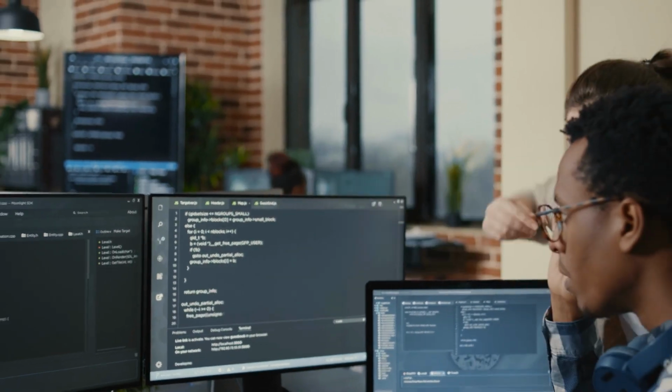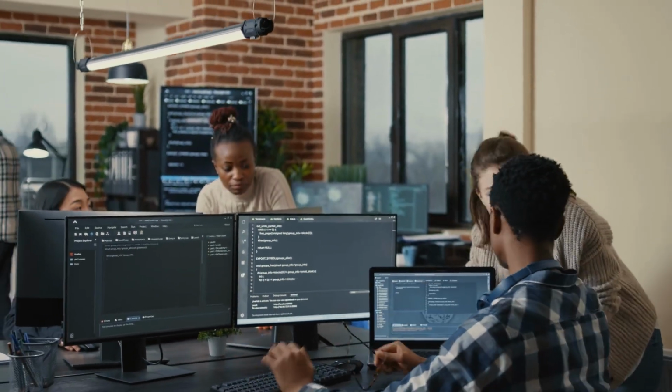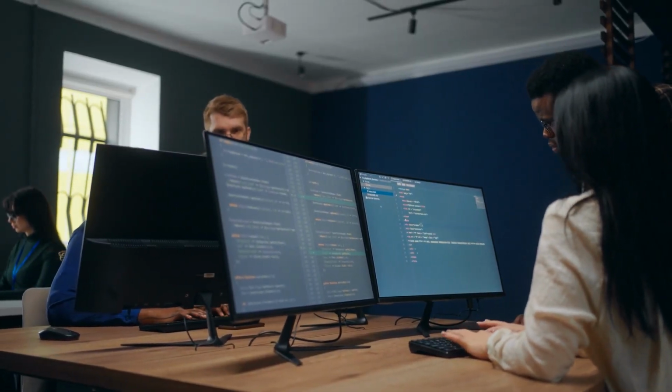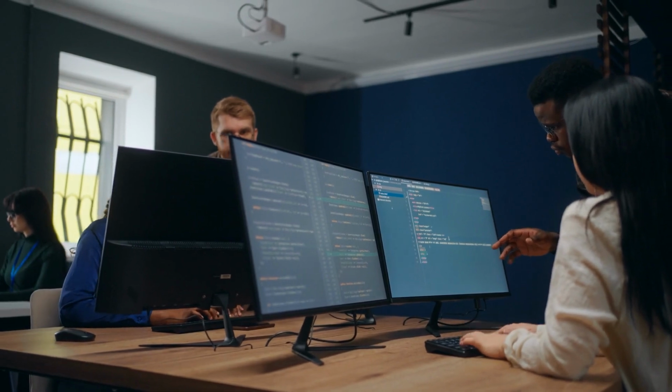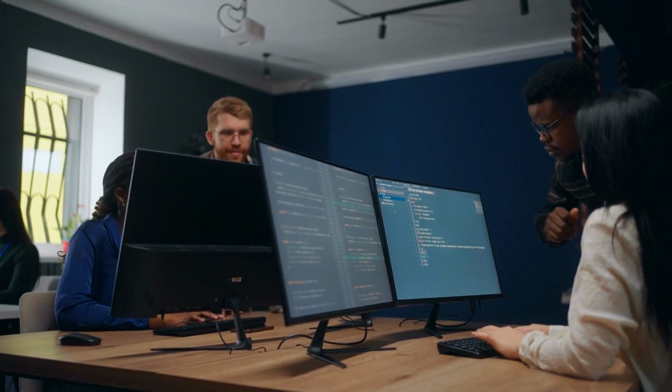Whether SWE1 will remain a standalone product or be folded into OpenAI's existing tools remains to be seen. But if the deal goes through, it could mark a turning point in how AI is deployed in software teams, shifting from isolated code generation to embedded systems that support the full engineering lifecycle.